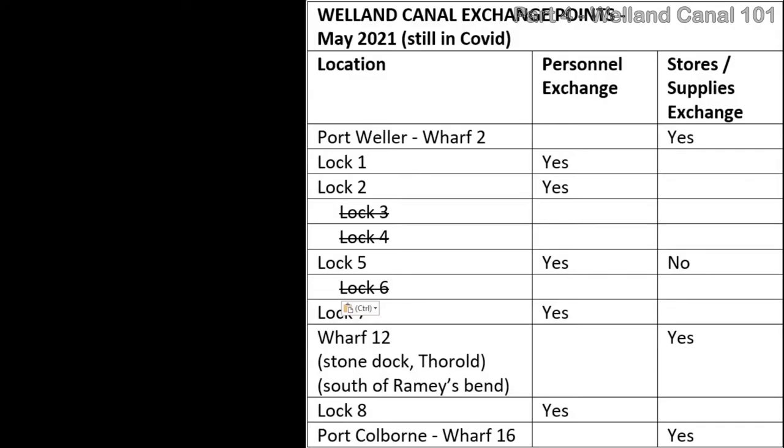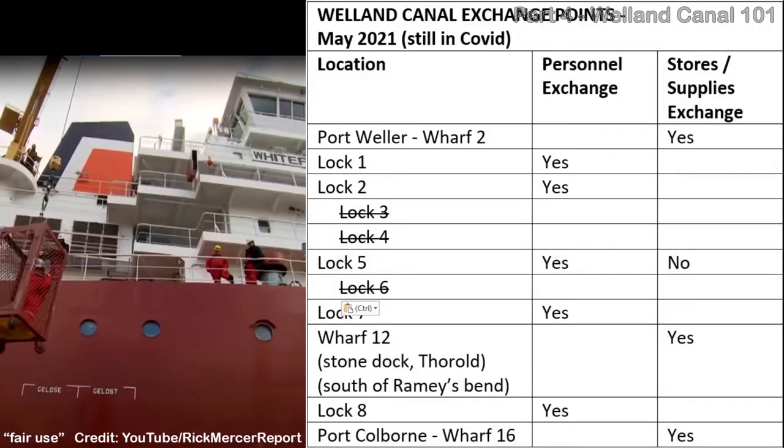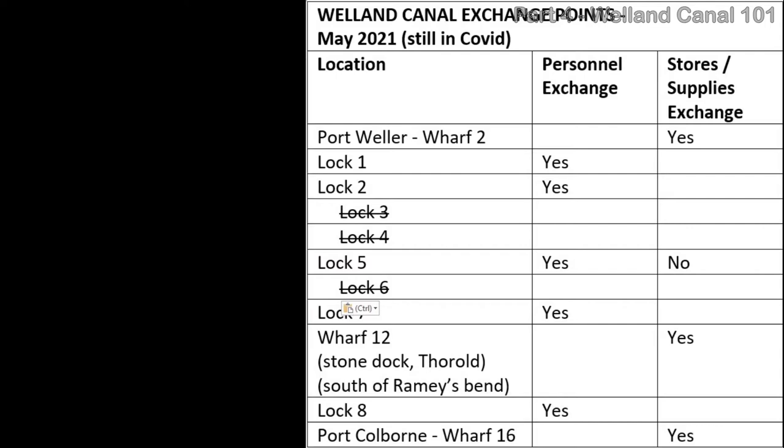Setting cargo aside for the moment, ships need places to exchange things with the shore. This includes crew starting and ending their work rotation. It also includes people supplies such as food and laundry soap, full barrels and empty barrels. So Seaway Management has designated exchange points for unloading and loading things.